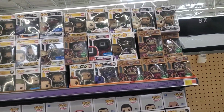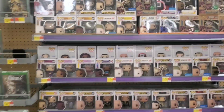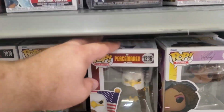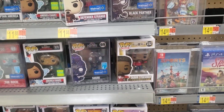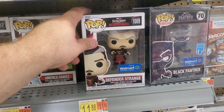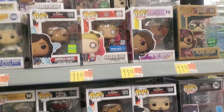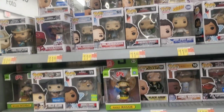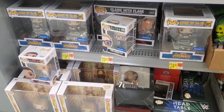I always come to Walmart because I'm waiting for these Diamond 2022 Summer Convention Anastasias to drop. I'm starting to think that they never will. There's Eagly, non-flocked version. Still cool though, awesome character, got some Boys to Men. Defender Strange, here's our Summer 2022 America Chavez still. Probably gonna be seeing those for the next couple months. They're not selling like hotcakes, but yeah. Nothing else here we're looking for, so let's run over to GameStop and see what they have.